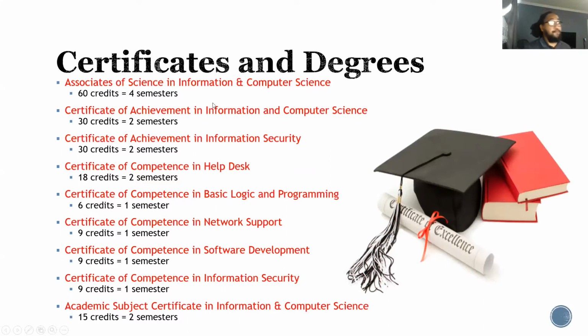For example, if you want to specialize in cybersecurity as an associate's degree, you'll also pick up your Certificate of Achievement in Information Computer Science, Certificate of Achievement in Information Security, Certificate of Competence in Help Desk, and Certificate of Competence in Information Security. So when you look at your transcript when you graduate from Leeward Community College, you would have the associate's degree plus the other 5 certificates along the way that you qualified for if you choose the cybersecurity program. And it works for whichever specialization you want to go into as well.